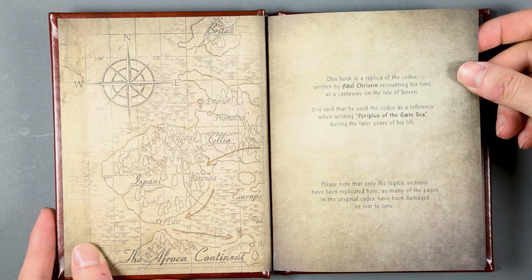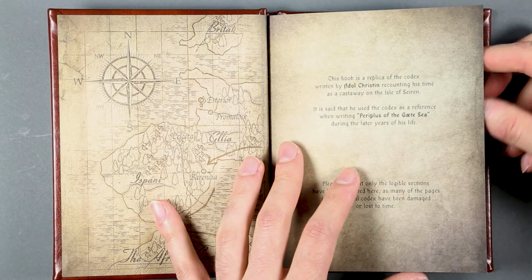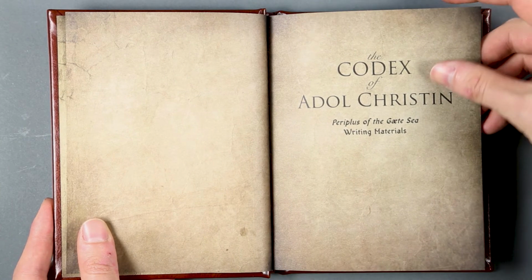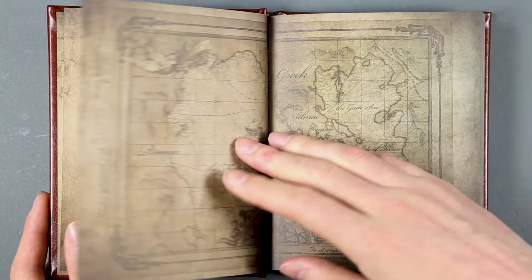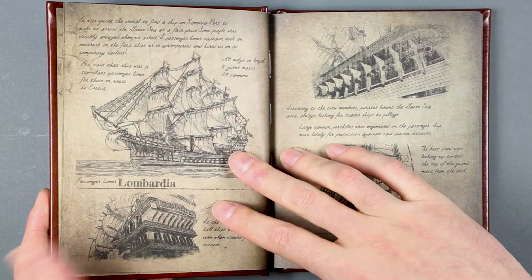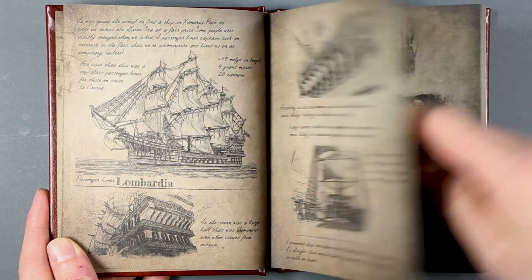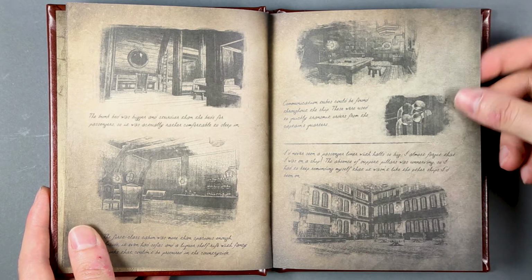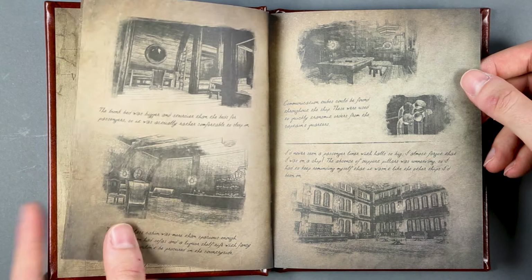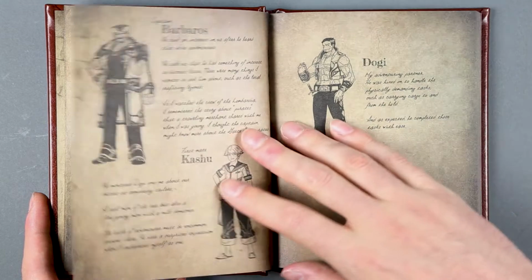So this is not an art book, but a recreation of an in-game item, Adol's Christie diary while he was on the Isle of Siren. So it's quite a well done book, to be honest, since it includes, well, this is preparatory art for the environments, and this is a filtered render from the game.